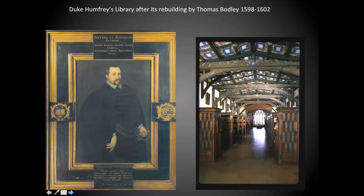And he's rightly remembered as one of the great patrons of literature and the arts of the Elizabethan era, but more specifically as one of the makers of Oxford as we know it today. He refounded the library in 1598 within the desolate old 15th century room. He had an interesting career.